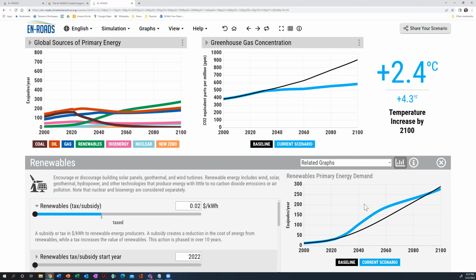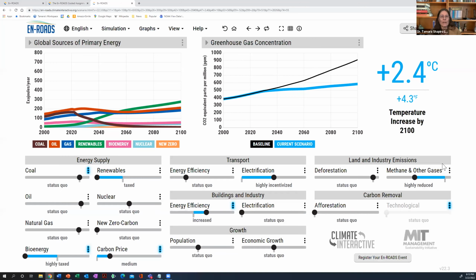Okay. And this is interesting. Renewables primary energy demand goes up above the baseline, but then comes down below it. That's kind of interesting. Okay, thank you, Jim. Let's see, who else do we have here? John.